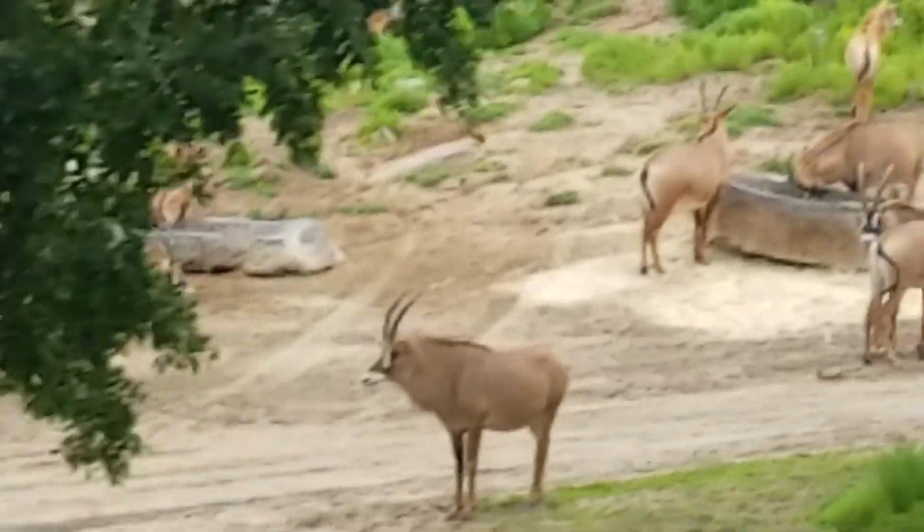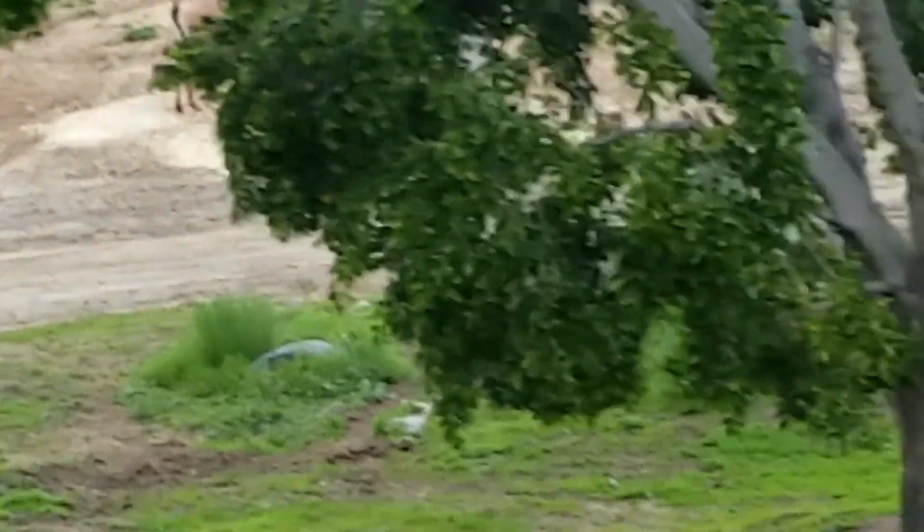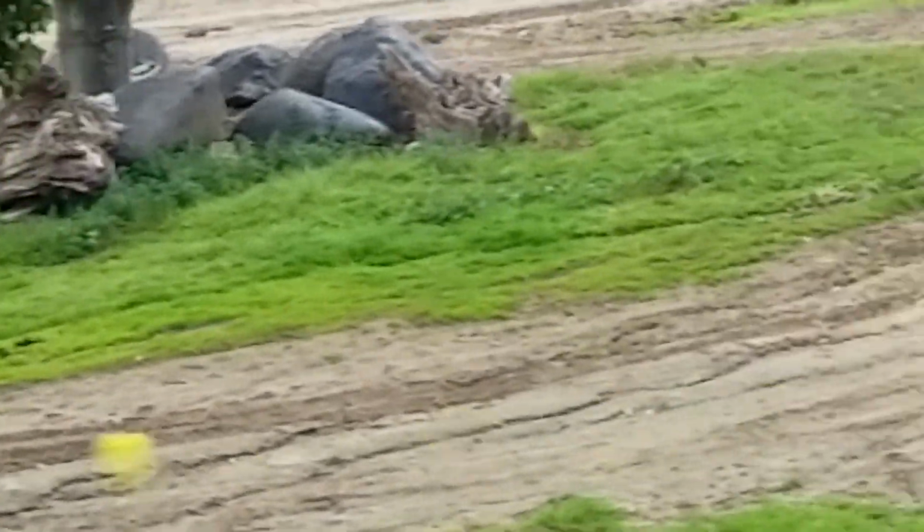In the corner of that structure we just passed is called a boma. It is just an area that we will pull our animals into for various reasons, including checkups with the vet. So she's just kind of hanging out in her own personal waiting room right now.